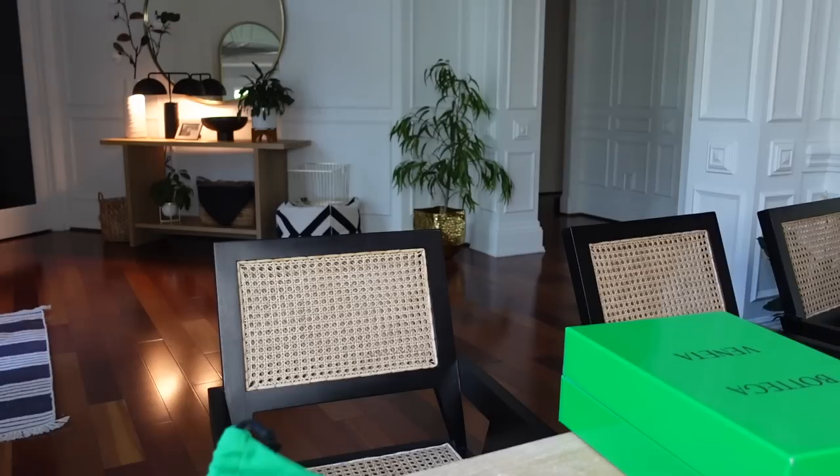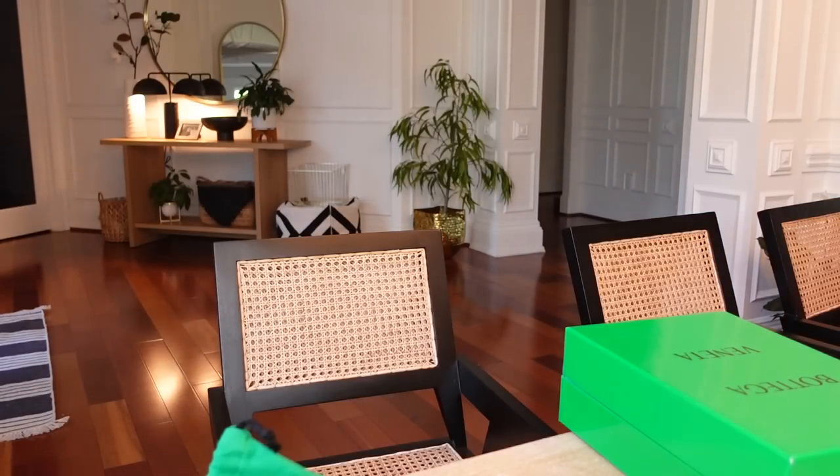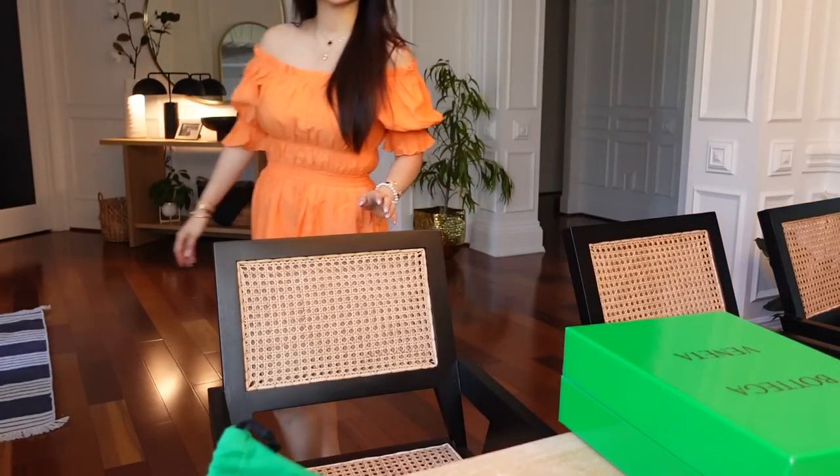Is it too dark here or should I turn the light on? But that is really yellow. So, should I try? Let me try it. Is that better, guys? I think it is better, right? So let me just do it like this.